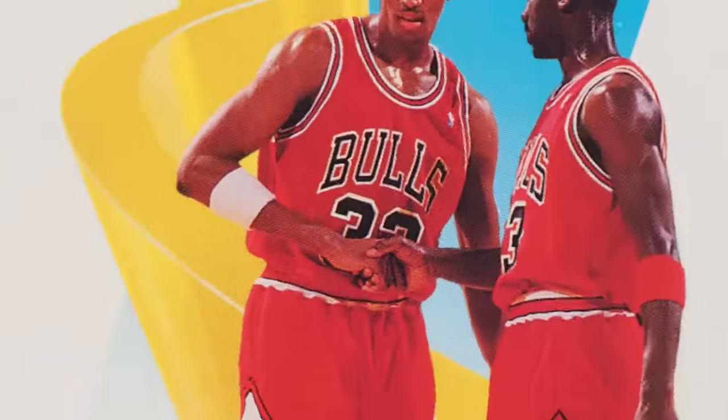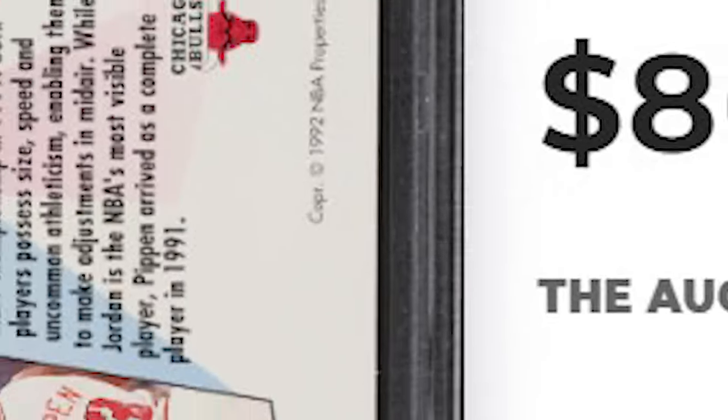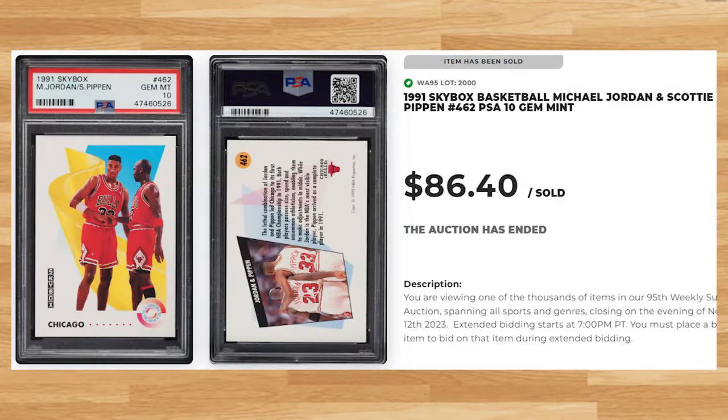And kicking off the top 5 of today's list is this 1991 Skybox featuring Michael Jordan and Scottie Pippen, card number 462. This was a PSA 10, and it sold for $86.40.